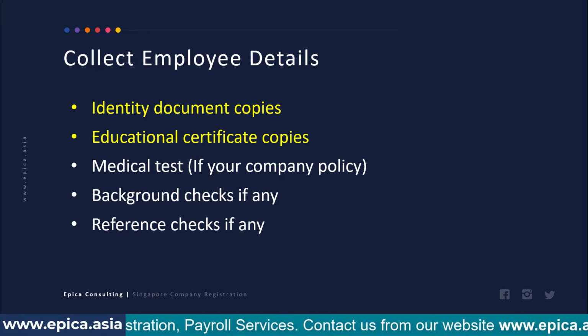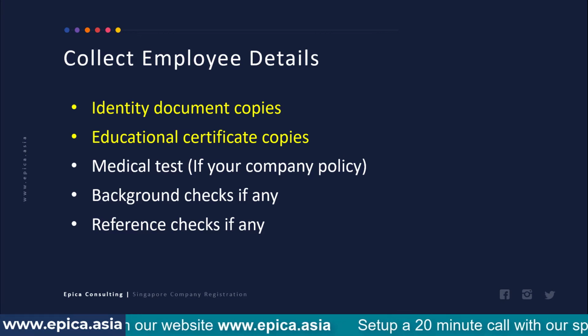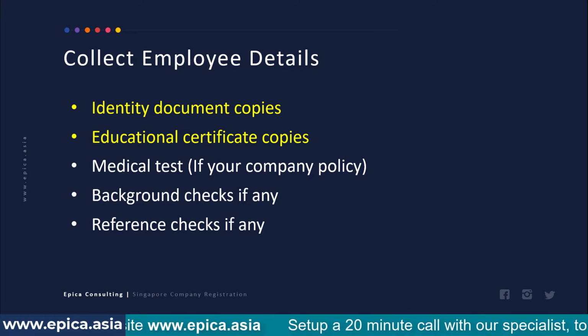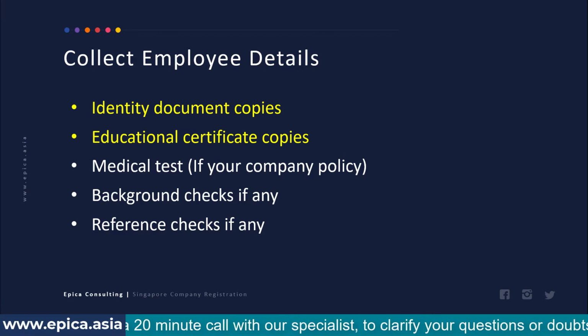For background checks, there are many companies available who provide this as a service. So you can do a Google search, employee background check in Singapore, and you will definitely find a few of them. So conduct all these activities and keep all these details in a scanned format in one of the secured folders on your computer.